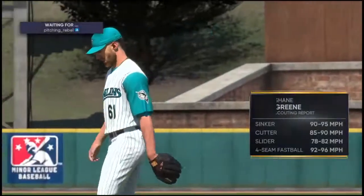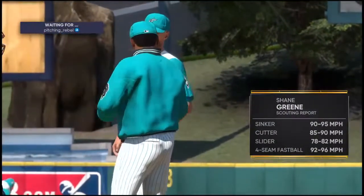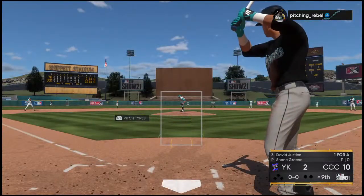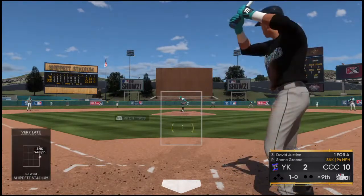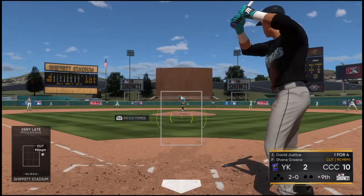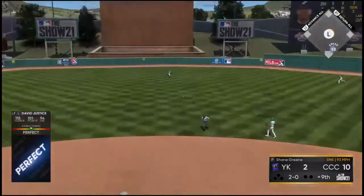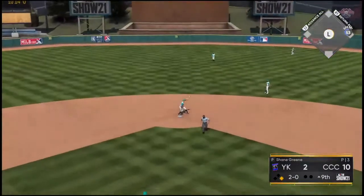Shane Green comes on from the pen, hoping to finish this one off here in the top of the 9th. All set to start the 9th in this one, and next it'll be the outfielder, David Justice. 9th inning begins as the first pitch is taken for ball 1. And he won't bite at that one either. It's 2-0. Sharply hit ball back up the middle, and that's a base hit, so the pressure's on to open up the inning.